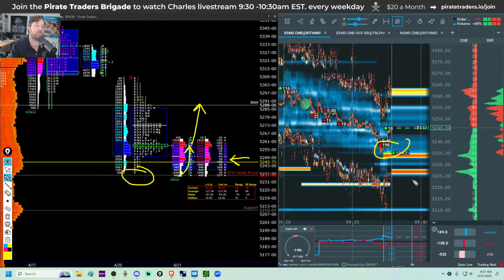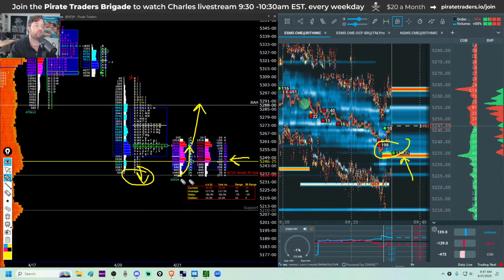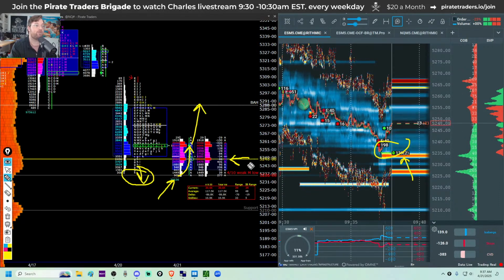Let's see what happens. We still got an iceberg down here, so we're going to do another poke at the overnight low first. Try to get a few more people short right at the low before they reverse it.